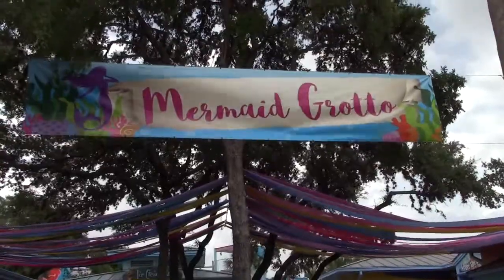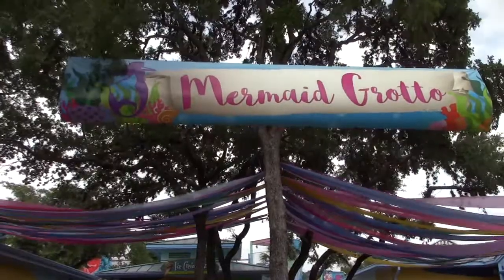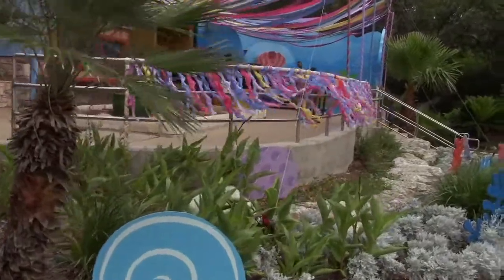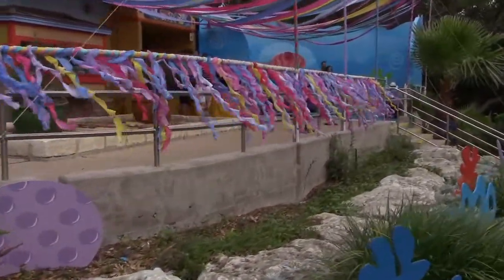All right, on the way to Shamu Stadium, I noticed a little side thing called Mermaid Grotto that I wasn't watching the first time I came through here. But you get your picture taken with a mermaid.